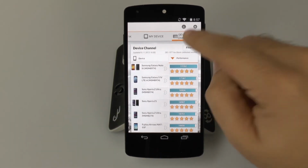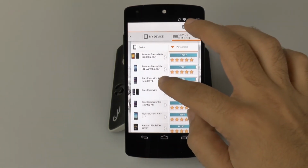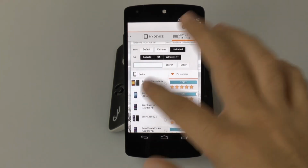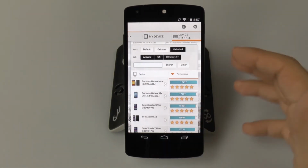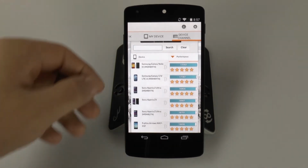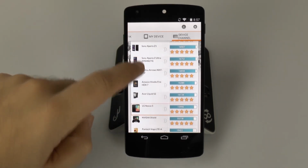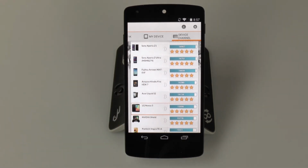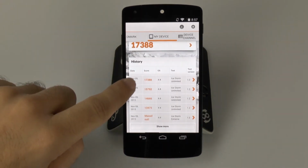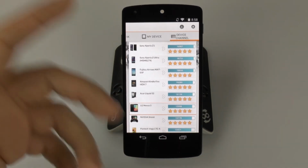17,388. Now how does this compare to other devices? Well, on the ultimate section, what do we have that's comparable? The 17,388 is really comparable to some of the higher ones, which it should be, the Note 3 and S4. However, on average, the Nexus 5 does fall under 15,996, and as you can see by my tests, that's pretty much in the middle of the 4 tests that I did for it.